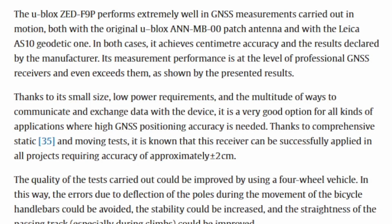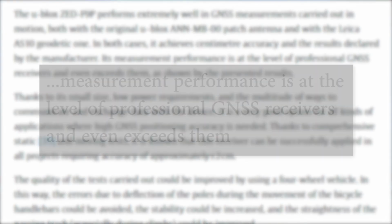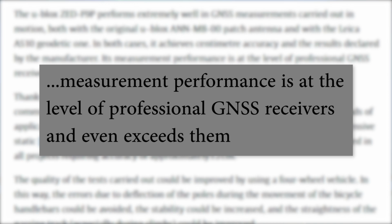And look at what the university researchers in that paper had to say about this unit. "Measurement performance is at the level of professional GNSS receivers and even exceeds them." Of course, you'll need some software. u-blox has worked directly with GNSS Master and SW Maps. I put the apps on an Android phone and the cost, $0. I believe the apps are soon going to be available for iOS systems also.